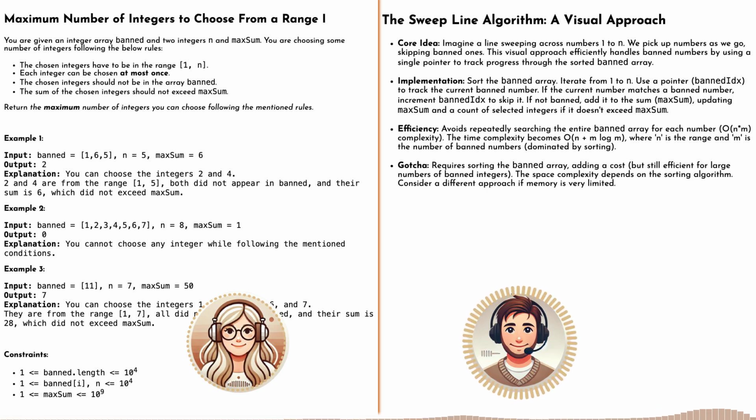But like any algorithm, it must have its limitations, right? You're sharp. The sweep line technique heavily relies on the data being sorted. If the input isn't already sorted, we'll need to sort it first, which adds extra time to our overall process. So it's a speed demon on sorted tracks, but might stumble on unsorted terrain.